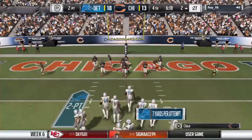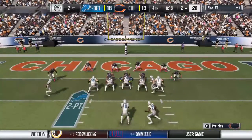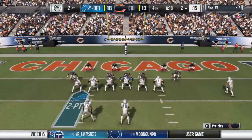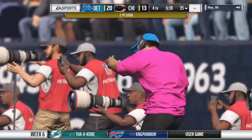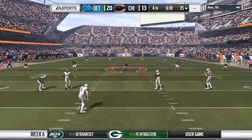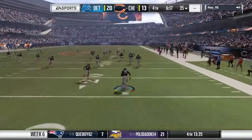Here we go now as we get set for a big two-point conversion. Griffin will try and throw. And he's got it. So the two-point conversion is good, and they add on to their fourth quarter lead. Here's Martin now following the score as he'll send this one away. This will be taken about the 12.